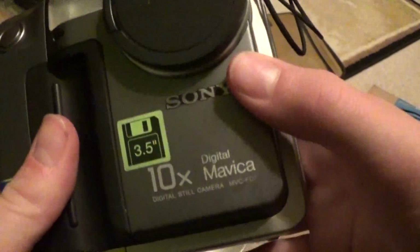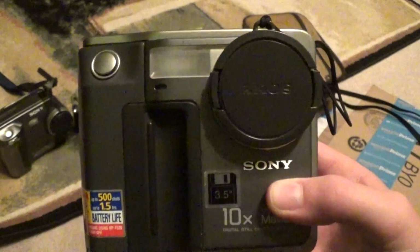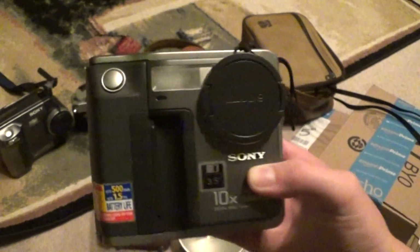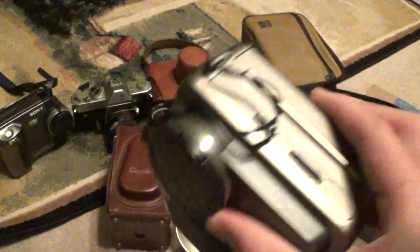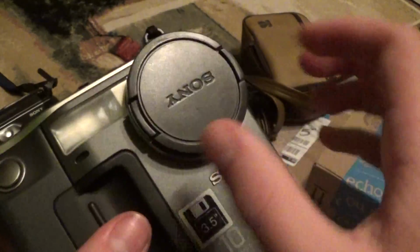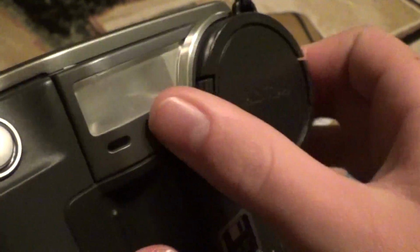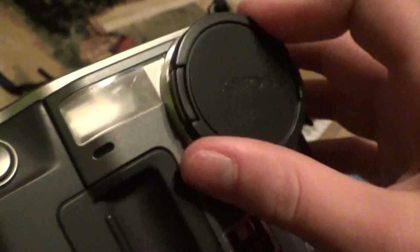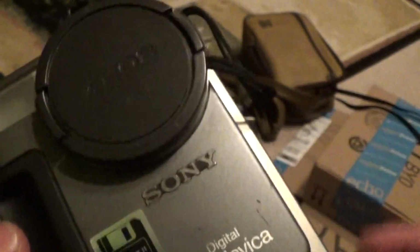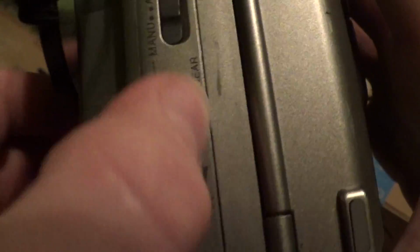This one here is a digital Mavica MVC-FD7. I picked this one up at a flea market for a princely sum of $3, which is really not that bad. This was their second model of camera, and this was their much fancier one, because it has 10 times optical zoom and an f1.8 Sony lens, which is actually pretty outstanding for this time period. Manual focusing, that's right, it has manual focus. You can choose to switch between manual and autofocus, which is really cool.